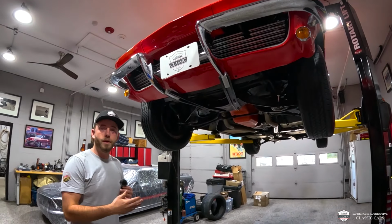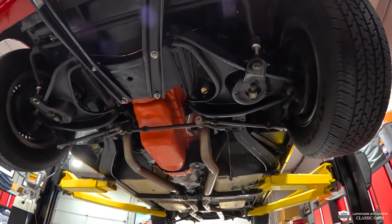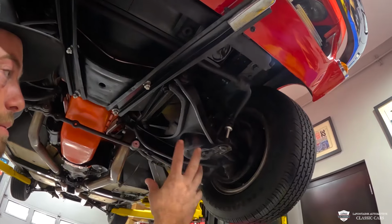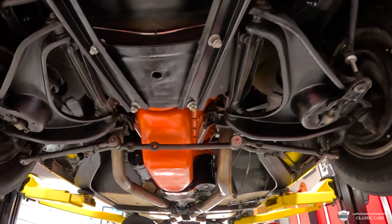We have this baby up in the air. A couple things to note. We've combed the underside of this and there's no signs of any replacement body panels or any body work for that matter. So no hit. That's awesome. Drum brakes look great. Looks like we have some newer suspension components. Sway bar links and bushings look newer. The underside of this pan is gorgeous.